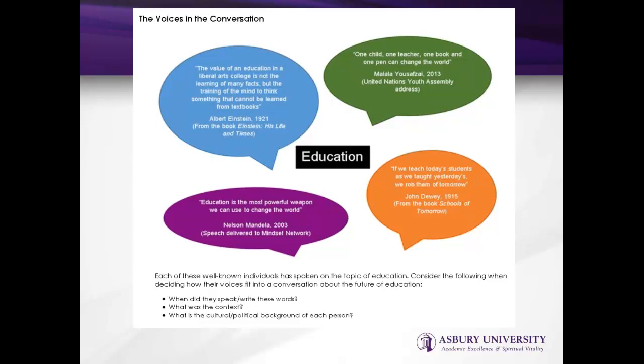And the questions at the bottom are also encouraging the students to start thinking in a more global way. So, you know, asking them to think about when did these words get spoken or written, what was the context, what is the cultural, political background, etc.